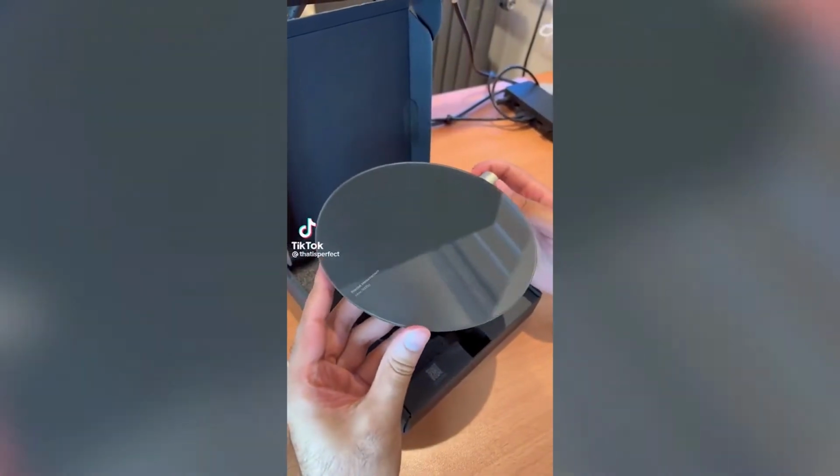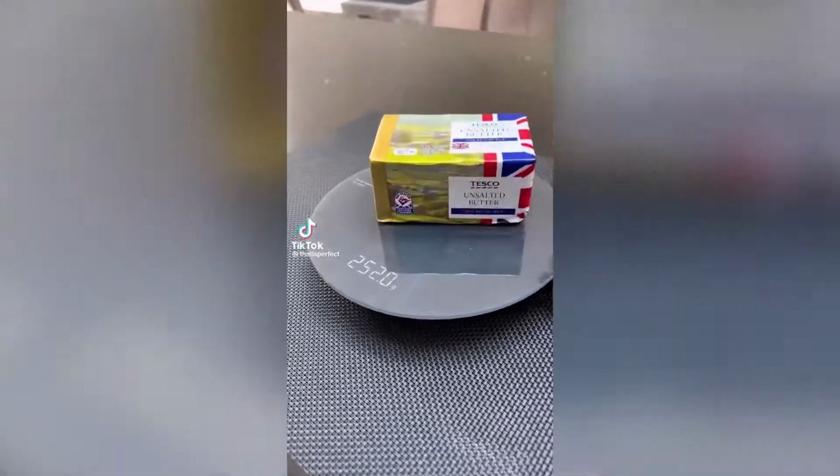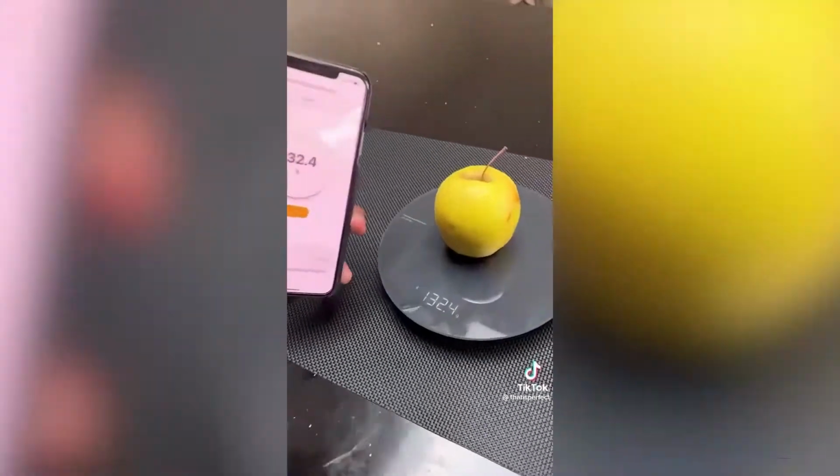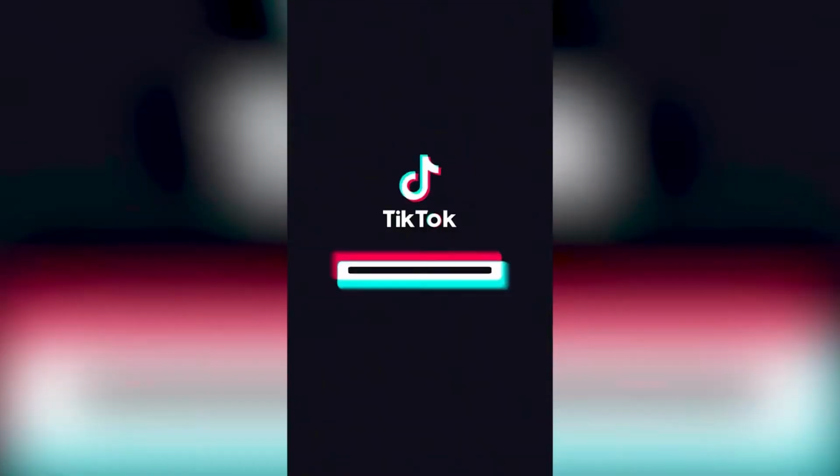Cool Amazon finds you need for your home. This device is a smart food scale. It has an integrated LED screen, high precision sensor, and connects to your mobile app so you can keep track of the food and quantities you use.